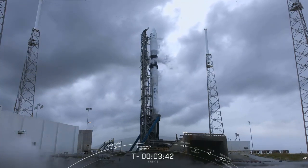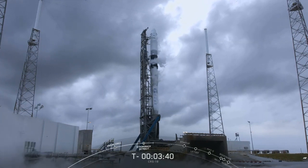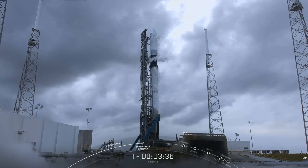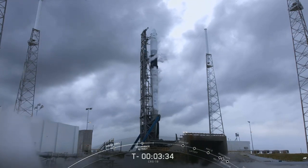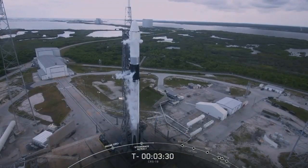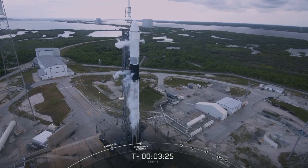Right about now, we're also performing engine chill-in on the M1D engines. That's where we inject a small amount of super chilled liquid oxygen to prepare those engines for full propellant flow during flight. You may hear the announcement that the engines are sufficiently chilled in later on in the countdown.